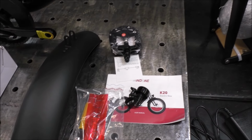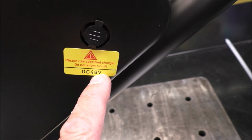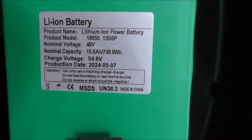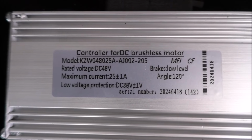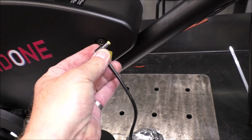with road regulations. This is a 48 volt battery. And if you're wondering what the battery looks like and the specs on that, that's the battery and that's the controller. And it also comes with a charger. Kind of like how this is set up. This is nice and easy right here.